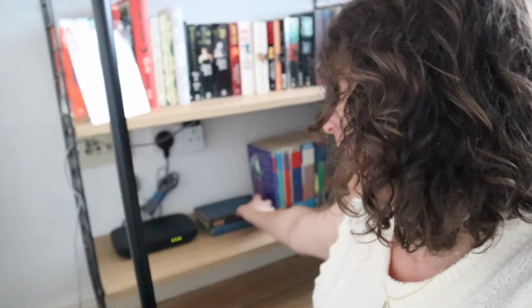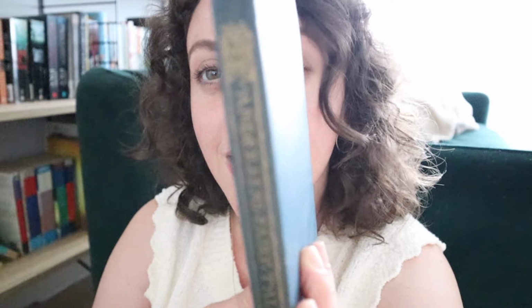This other part of the bookshelf is also another part that allows for growth. So we currently have our internet router right here, but this can be moved to a different spot, obviously. And then next to it we have some hardback books that are quite special. Andersen's Fairy Tales, and it's an edition from, I believe, the 1800s.